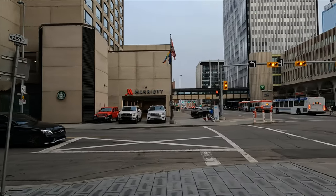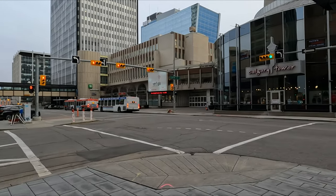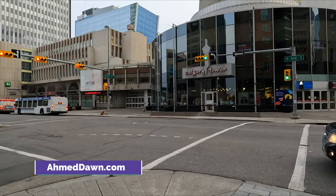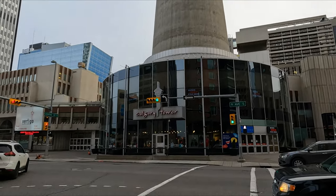Today I'll have another episode of Calgary Downtown Walk video, and I'll be walking on Central Street South, and this is the starting point, which is right underneath Calgary Tower. So let's look at the tower a little bit.